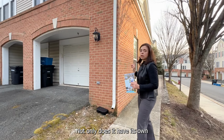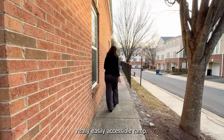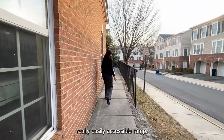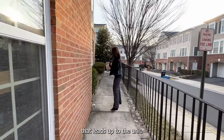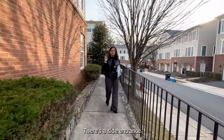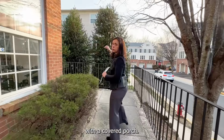Not only does it have its own elevator, which I'll show you shortly, you have this really easily accessible ramp, your own private side ramp that leads up to the unit. And there's actually 2 entrances. There's a side entrance as well as another entrance from the center of the building with a covered porch.